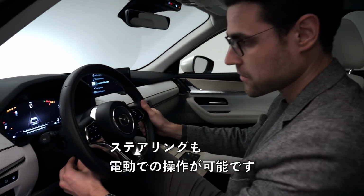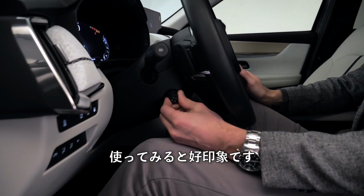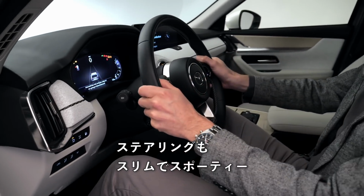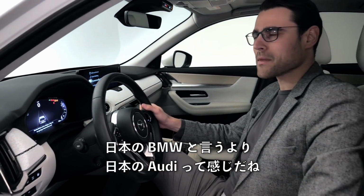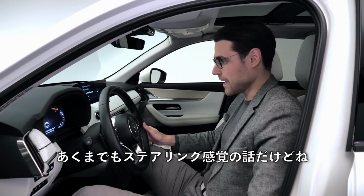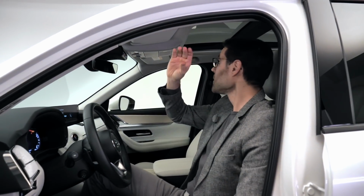Here you can see electric control of the steering wheel. Not sure, have I seen it in a Mazda yet? I don't think so. But that's actually making a good impression. The steering wheel is also rather slim and very sporty. From the steering wheel function, this is maybe not the Japanese BMW, but the Japanese Audi, from the steering wheel feeling we have here. When I put the seat all the way down, at 1.86 or 6'1", my size, there's some headroom left.